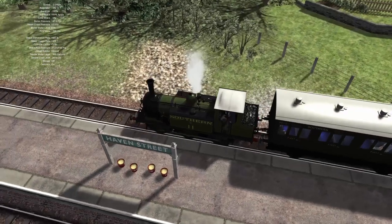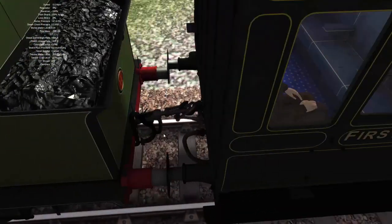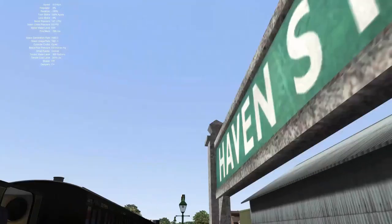Also, isn't the video so much better quality? Can we cut them? Yes, right, so there's the smart technology. There was a lamp on here. It has gone, and the discs have also gone, which means they're only on the front of the engine.